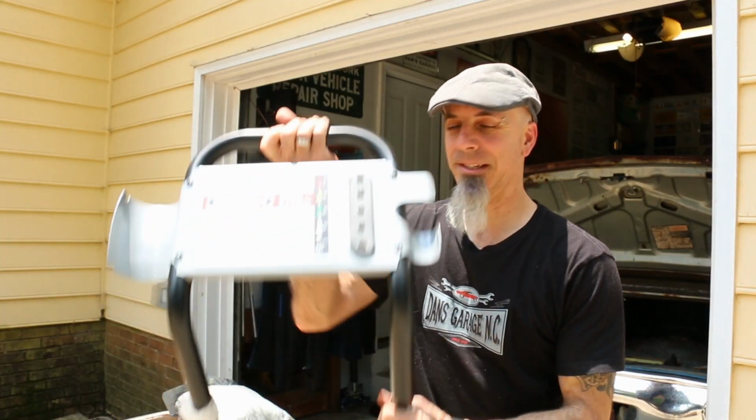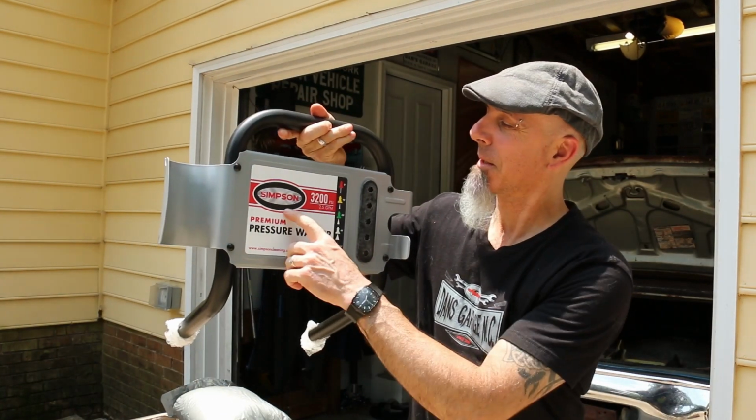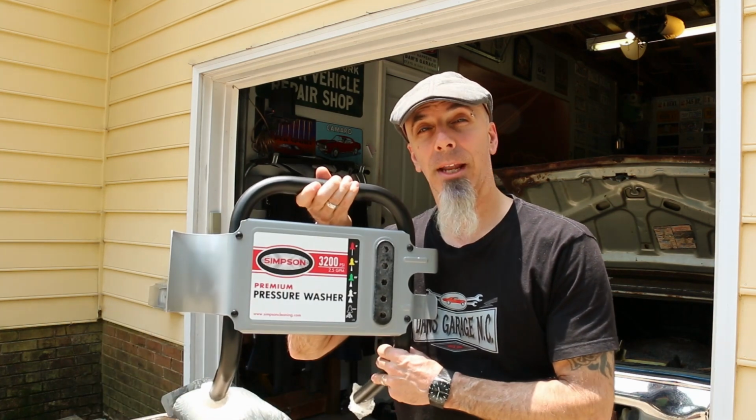So sneak peek, I got a new pressure washer. So this is a Simpson 3200 PSI pressure washer. Now, I will be honest, the main reason I got it is so I can clean my driveway, because I have one of those attachments, but it needs a lot more pressure than that little 1,600 PSI one I have, which some people have commented on when I was power washing the cars with that unit. They're like, that thing is weak, you need a man unit. Well, now we're gonna have a man unit.